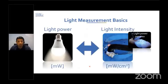Now, we need to be sure that we know the difference between light power and light intensity. Let's just say light power is like your force, and light intensity is the pressure, because power and intensity are completely different. You can increase the power but not get the same intensity. And we want to try and avoid needing too much power, and we can adjust the intensity because of how wide your light guide is. So if you have the same power but have a narrower light guide, you're going to get more light intensity. So you can control it like that rather than using more power from your light.